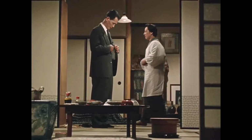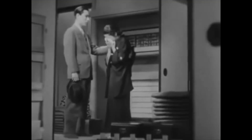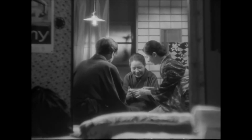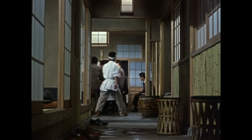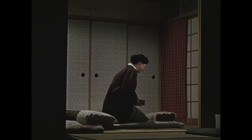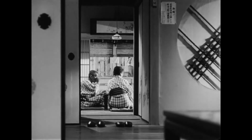Stemming from the tatami shot, Ozu's camera movements, or lack thereof, surprised most filmmakers. Ozu often shot straight on and static, two things associated with boring filmmaking. However, Ozu keeps the camera still to keep us focused and only moves it when completely necessary. Ozu composes his frames like paintings, and paintings don't move.